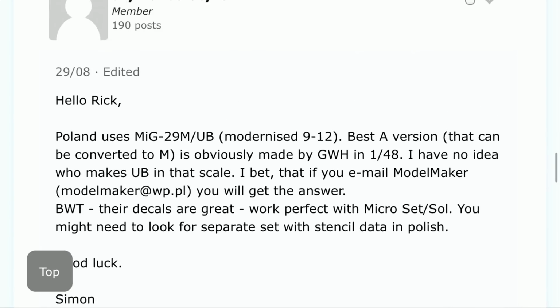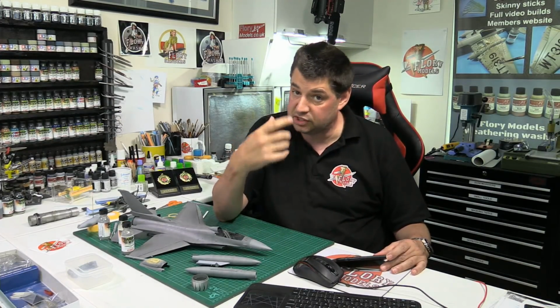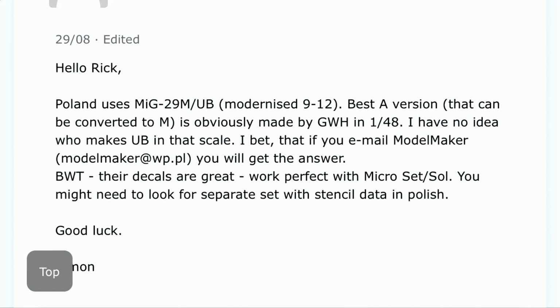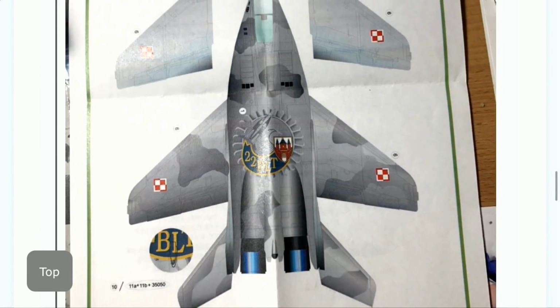Okay, so Simon says, oh right, okay. Yesterday we were talking about that UB two-seat MiG-29 and everything else. Simon's pointed out that Poland uses the MiG-29M UB, the modernised one, so it's the 9.12 variant. The best A version that can be converted to an M is going to be the Great Wall Hobbies, which is what we were saying anyway. You can make a B from that one, and apparently the decals are great as well. Good information on that one. Great markings on that, wasn't it?